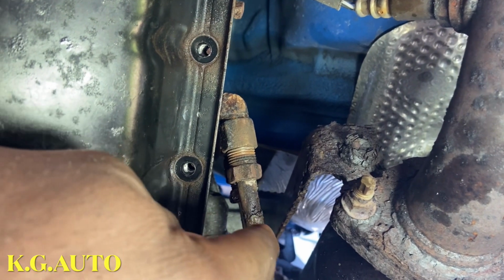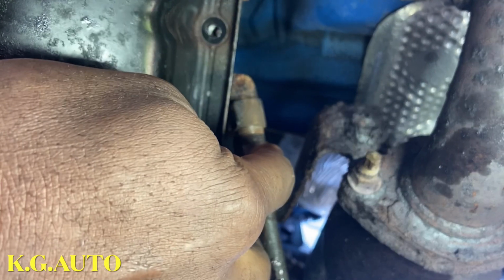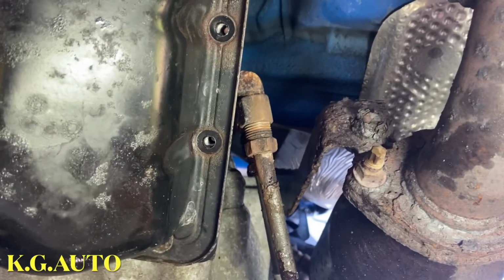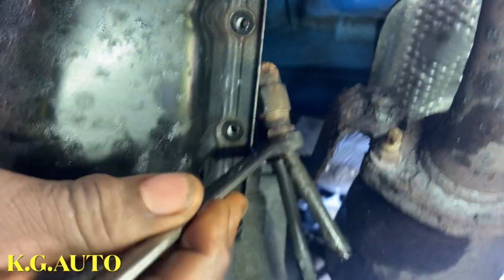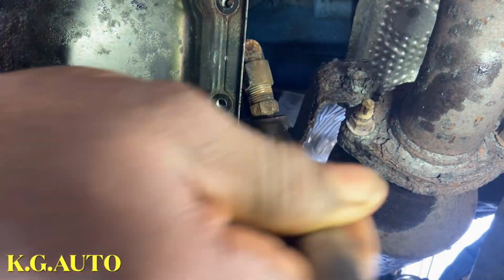So what I did was I used a torch to heat up this guy right here, because it was really tight, and there's no way I could use a flat wrench. So I had to heat it up. Then I put my 19 in here, slotted it through here. That was the way I was able to break that loose. If I was going to use a flat wrench, there's no way I would be able to loosen this guy, because it was just too tight.